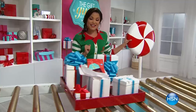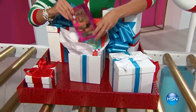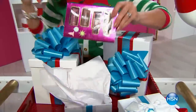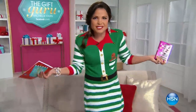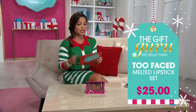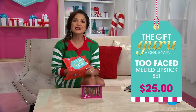And we're gonna start with some beauty gifts. And this is from Too Faced, and I know you know the brand Too Faced. You guys, this is a national beauty brand, a huge top seller. Did you know HSN has all of the best beauty brands? It's one of my favorite things to buy here at HSN. So, this is from Too Faced, and you can see it's a super cute little gift kit, specifically called the Under the Kistletoe, that's cute, Melted Lipstick Set.